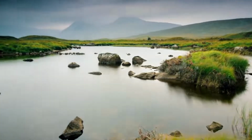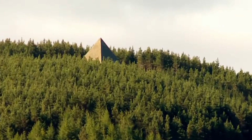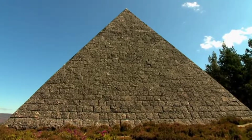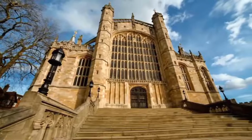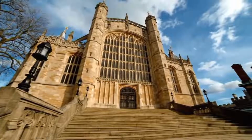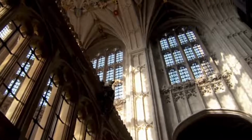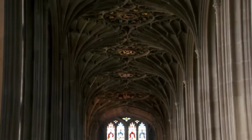Still to come on Secrets of the Royal Palaces, the other Albert Memorial, we discover the mysterious Balmoral Pyramid. It is really not what you would expect to see in the middle of the Scottish Highlands. And we reveal the secret structures of the chapel at Windsor Castle. There are no mistakes in this building. There's absolute refinement in the way that the bases of the columns produce shafts that rise through the architecture, around the vaults, and then back again.